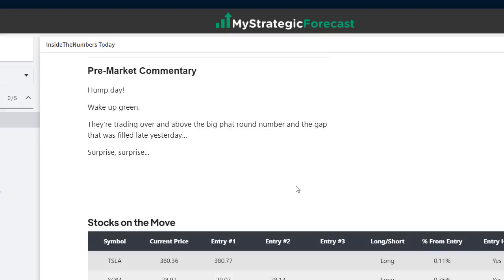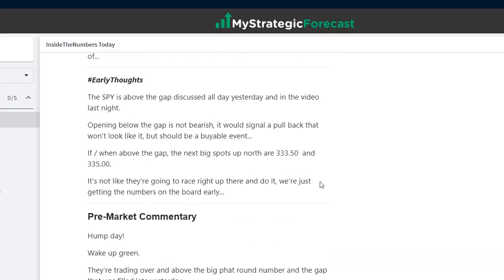So as opposed to the way we finished the day, it was a wake up green kind of day. We were flirting with the gap. That's the gap all the way up north from yesterday. So here we go, moving along a little bit, the early thoughts. Opening below the gap is not necessarily bearish, but opening above the gap would have been bullish. We had some numbers on the board up north, 330, 350, all the way up to 335. We discussed them last night. We certainly don't need to discuss them any further now. Not likely they're going to race up there, but they certainly were on the board early in the morning with a different look on the tape.